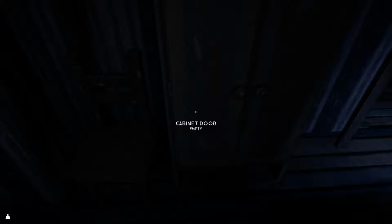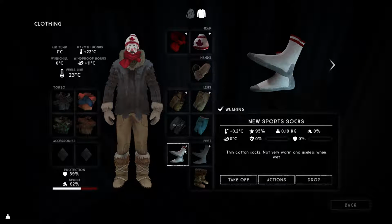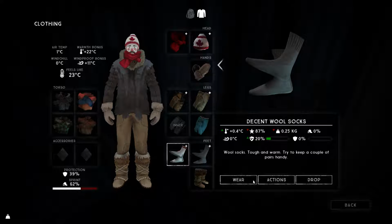Ooh. Right on. Ditch them. Ditch those sports socks. We got 2 pairs of wool socks now. Hells yeah.